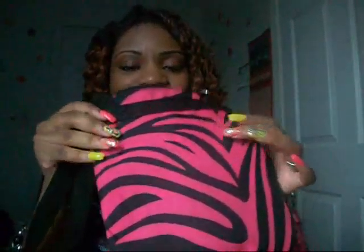My friends bought it for me for Christmas. They know how much I love zebra, so they came home with the bag, and also the little purse came with it. It's cute, like a long little purse. Okay, enough of that.